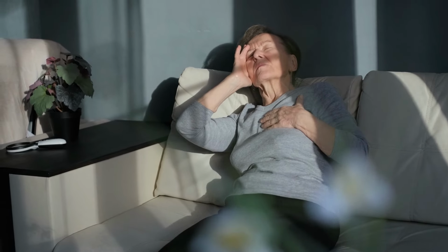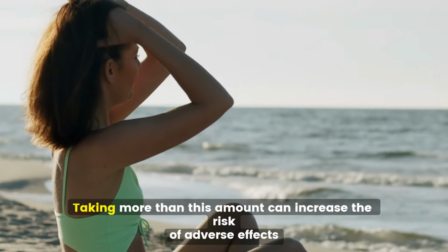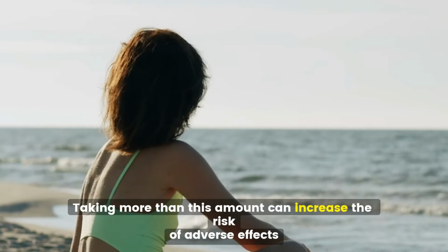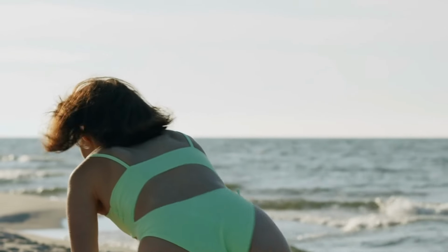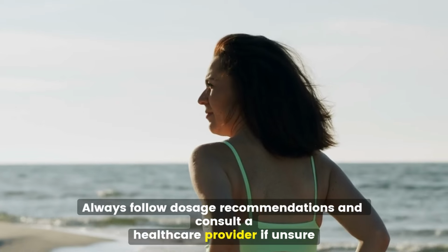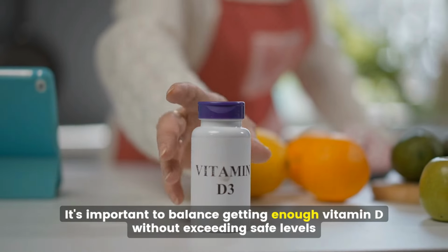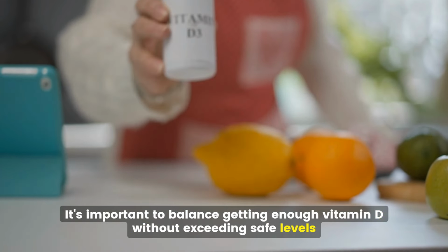Safe limits. The upper limit for adults is 4,000 IU per day. Taking more than this amount can increase the risk of adverse effects. Always follow dosage recommendations and consult a healthcare provider if unsure. It's important to balance getting enough vitamin D without exceeding safe levels.